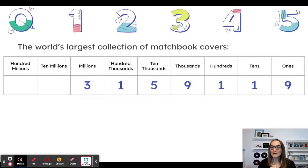We have our number 3,159,119 in a place value chart. I just want to make some connections to what we talked about last and how we use place value charts to help us understand big numbers and how we use it to help us understand how we write numbers in different forms. So let's remember that we are going to be spacing out our groups of 3 digits.